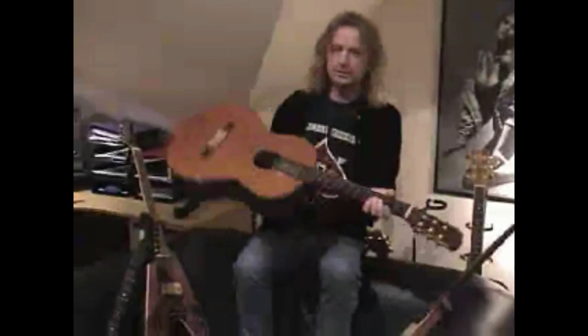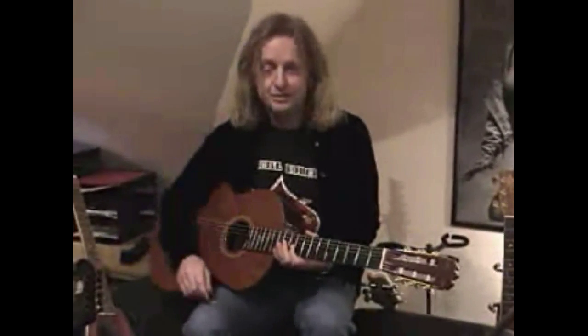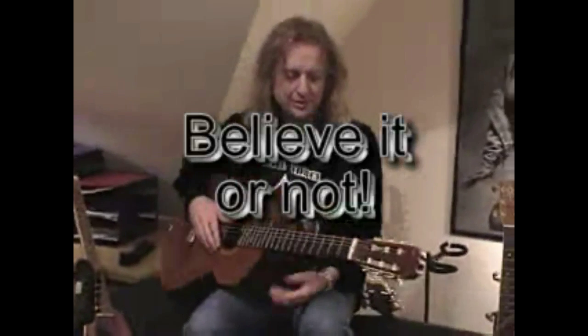Okay, you guys, this is just to show you that us metal mongers do have a little bit of a soft side. Believe it or not, the old nylon string job.